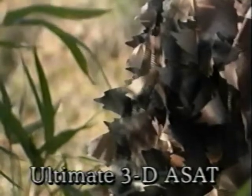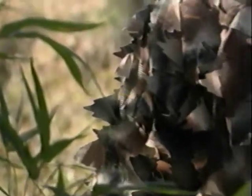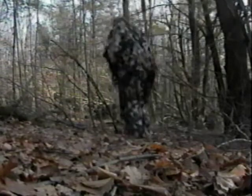ASAT camouflage propels the camouflage concept into the 21st century with ultimate 3D ASAT camouflage. It gives you advantages that no other camouflage type can give you. First of all, ultimate 3D ASAT textures the entire surface area of the human body so that animal eyes cannot focus on you as a solid. Second of all, ASAT camouflage is composed of 3D leaf shapes that move in the breeze when the air currents are moving everything in your environment around you. And just like our regular ASAT, you're able to make the changes that are occurring in nature due to the influence of natural light, so you always blend right in. ASAT camouflage, ultimate 3D, the best camouflage for you now and in the future.